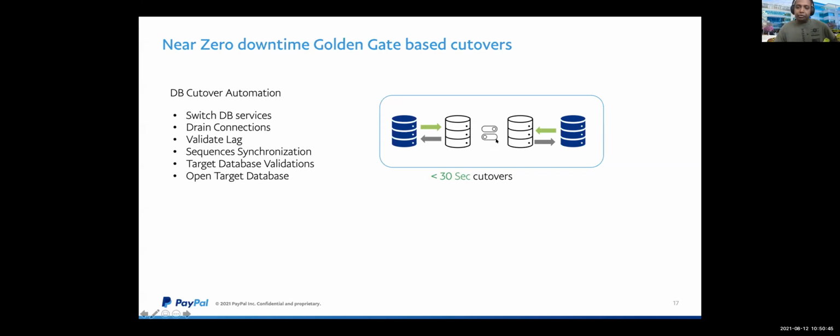As part of this cutover, we don't deal with individual nodes. We patch this target cluster, where there's no traffic, altogether and keep it ready. And then we switch the traffic from source to target. So this is all automated.